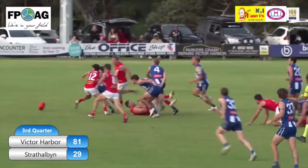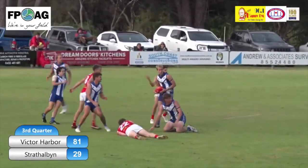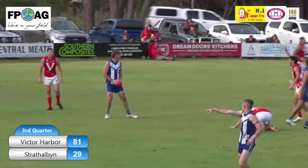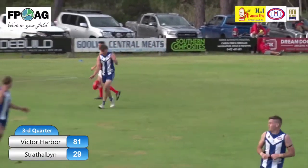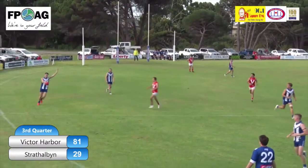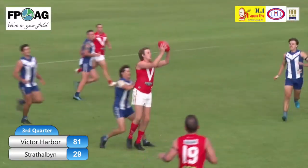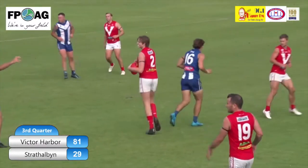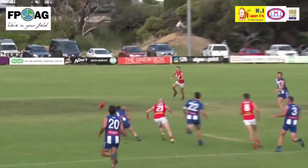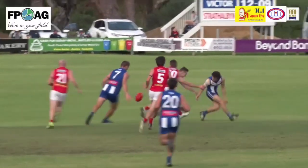Up it goes. Taken down there by Jacob Wright. But he didn't do anything with it. And the free kick now has gone back to Victor. So Victor Harbour's got it. And umpire's made the free kick and said to play on. And under the ball here is the big fella there in number two, Thomas Welk from Strathalbyn. He kicks the ball in and kicks it way over the player's head who he was aiming for.